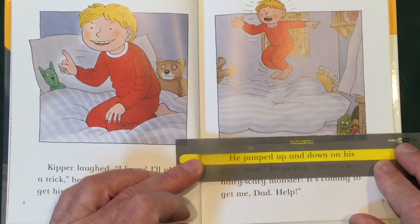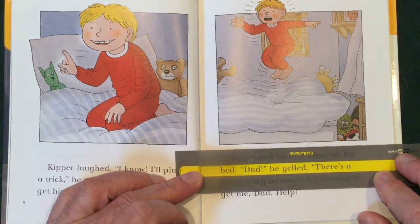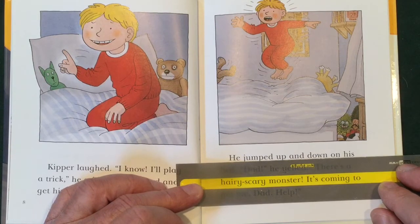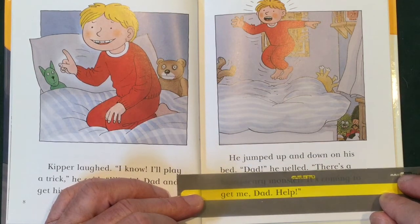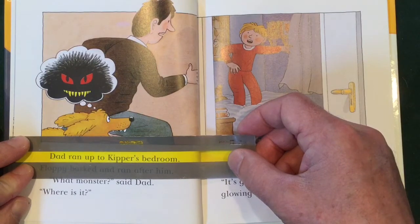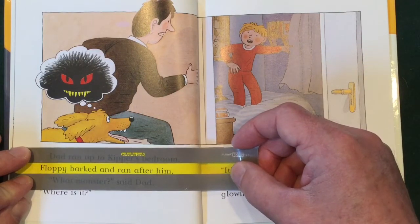He jumped up and down on his bed. Dad, he yelled, there's a hairy, scary monster. It's coming to get me. Dad, help! Dad ran up to Kipper's bedroom. Floppy barked and ran after him.